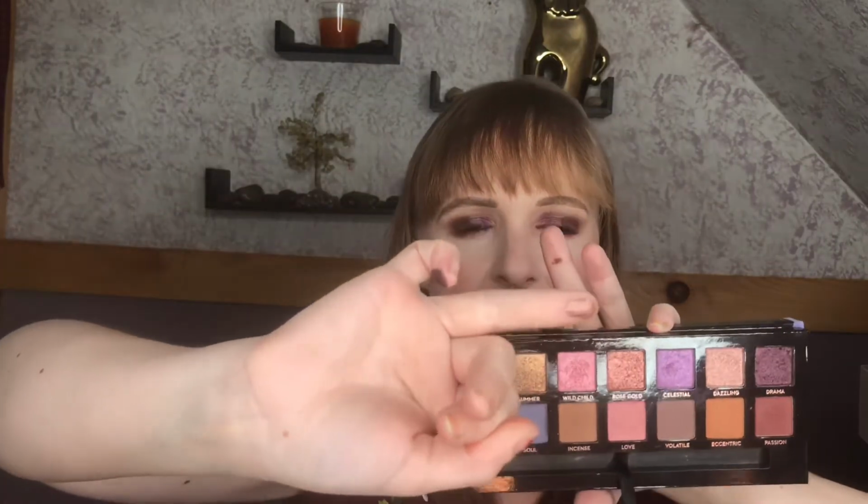This is the shade Dazzling right here, and it's just your typical everyday neutral shimmer. I don't see anything special about this. It performs good, it's pretty, that's about it. The next shade is Celestial, and this color is just so pretty. It's what I have packed on top of Drama, and I really like this shade. I think it's super pretty, it's unique to this palette, it's just really nice.